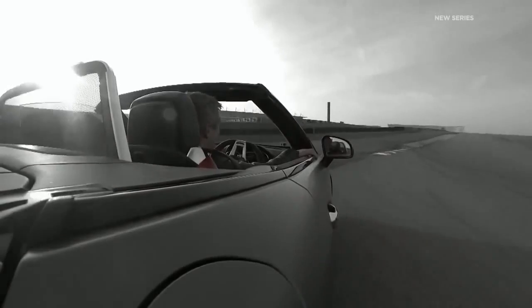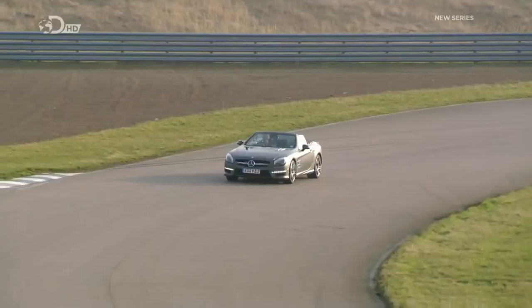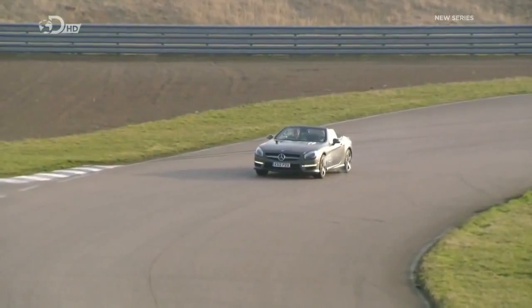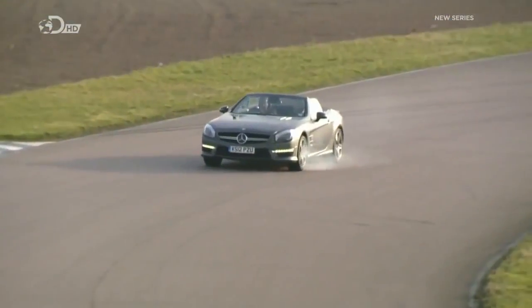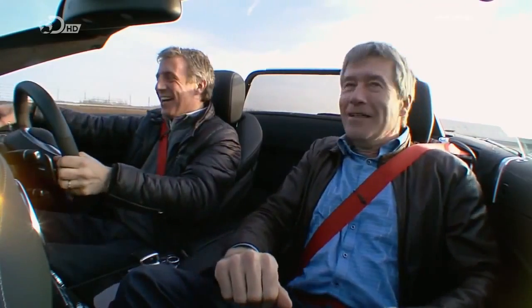What's happened? If it senses a crash, the SL's seatbelts tighten and the windows go up. Obviously, it doesn't like my driving. Mine won't release. The seatbelt's got me. I can't breathe. We've got a third lap now. What's happened? He thought I was having an accident then. Oh, I thought you were having an accident as well.